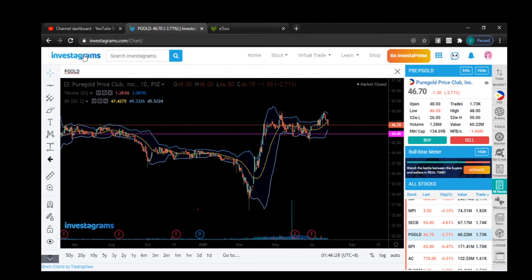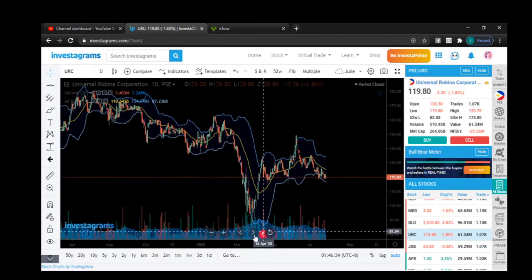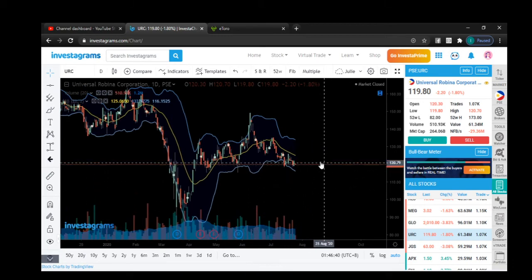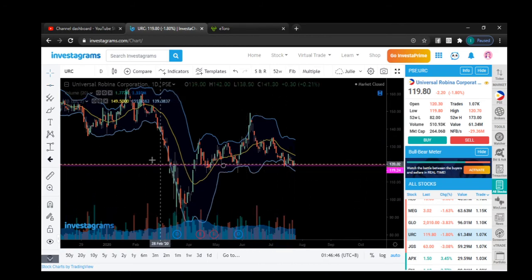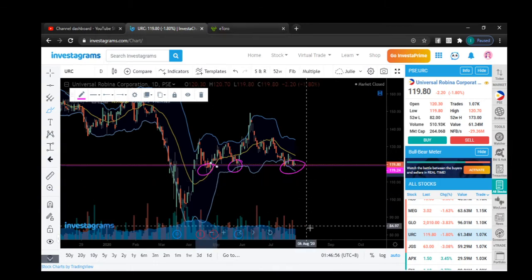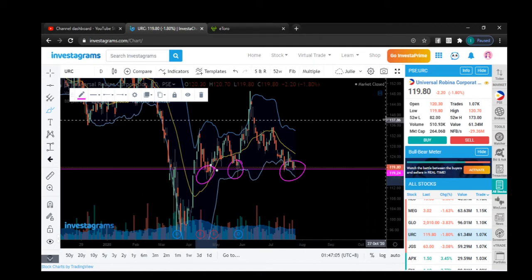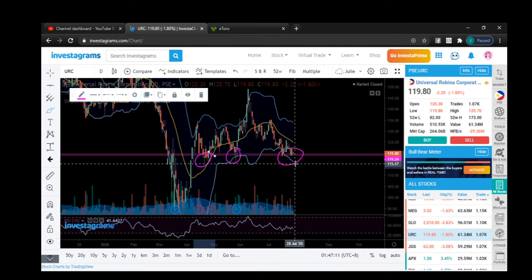The next would be URC. URC is still consolidating within this range. It's still respecting the area. Okay, so our support is 119.24, around that level. Okay, there's a support seen right here and consolidation right here. Slight overshoot, but still within the area. So let's just use that. Take note, it could be a little higher or a little lower than 119.24, but ultimately, I see it consolidating in this range before it takes off again. Okay.